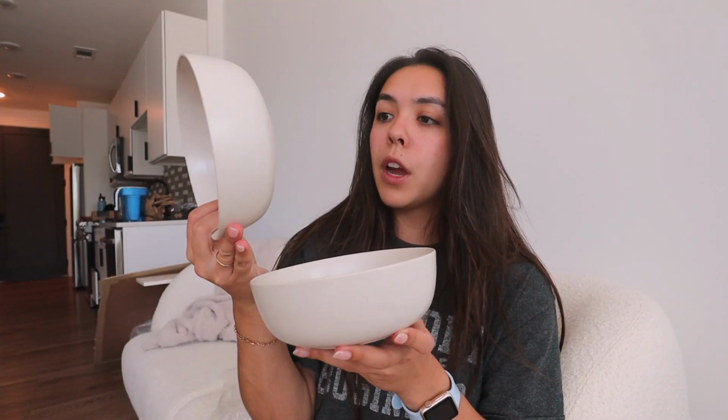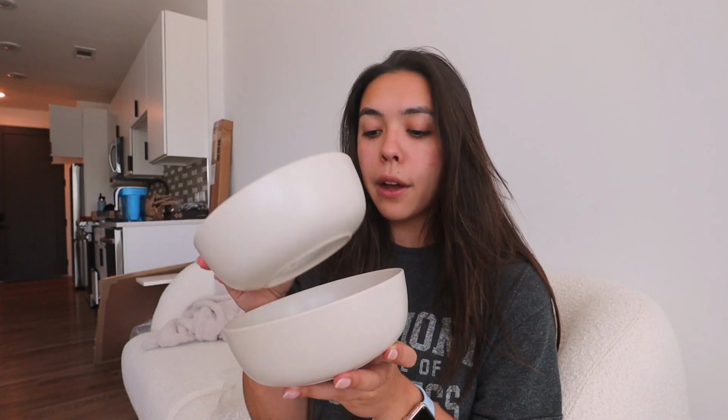Then I got some plates and bowls, and all these pieces were 50% off. So like these bowls, which I got in this shell color, kind of matches the couch, so it's on that neutral theme. Originally $7 each. Again, these were half off, so like $3.50.